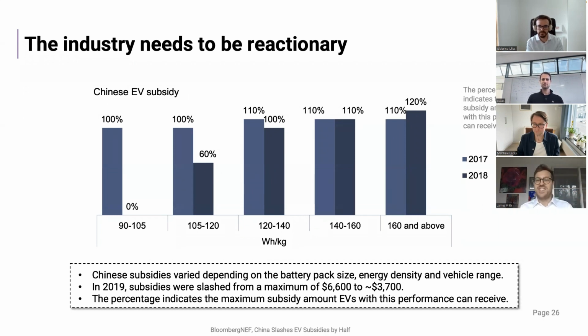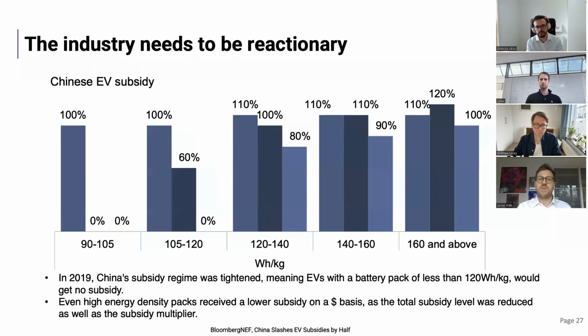In 2018, the Chinese government changed that, and so you actually got a higher subsidy for the higher energy density systems. Now, this is seen as one of the factors that drove the adoption of chemistries like NMC 811 in China, combined with other macro factors, such as high cobalt prices. But you can see that actually the impact of the Chinese subsidies had a big effect on the Chinese battery market and EV market. Now, if we fast forward a year to 2019, there was another big change.